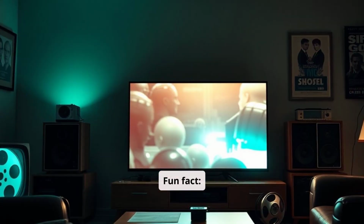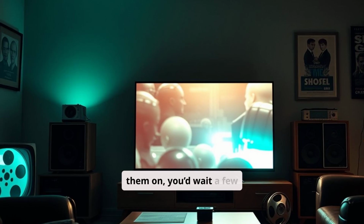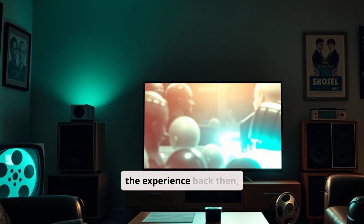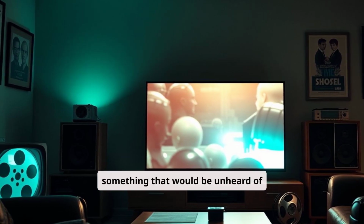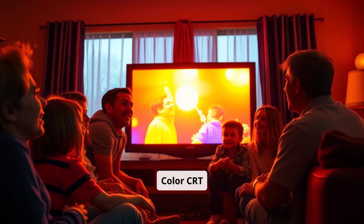Fun fact: early CRTs needed a warm-up time, so after you turned them on, you'd wait a few seconds for the picture to appear. This was a regular part of the experience back then, something that would be unheard of today.